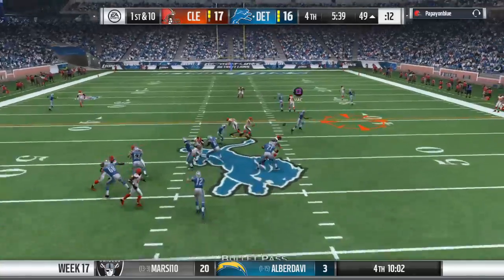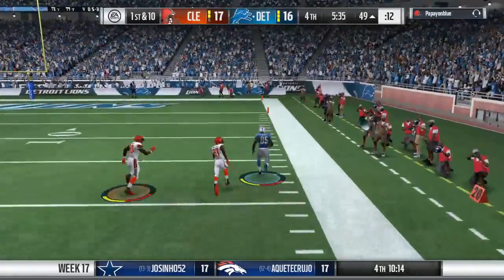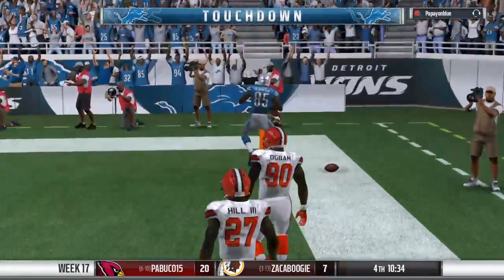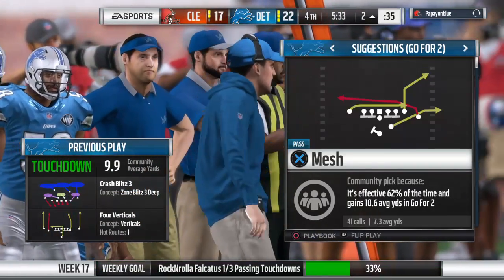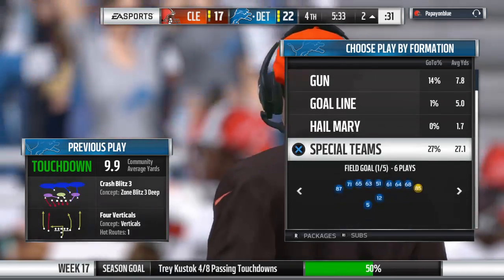Gun. They'll look to throw. The completion good. This is Eric Ebron. The 20. Touchdown, Detroit. Eric Ebron, his 4th touchdown on the year. And the Lions have taken the lead here in the 4th quarter.